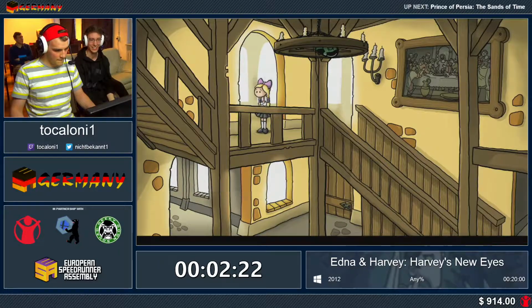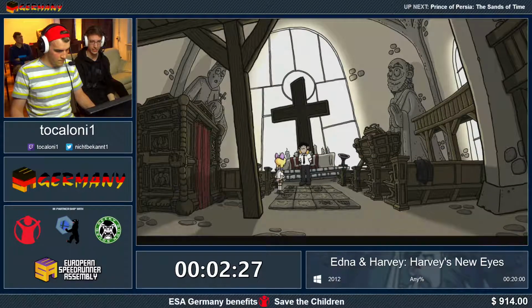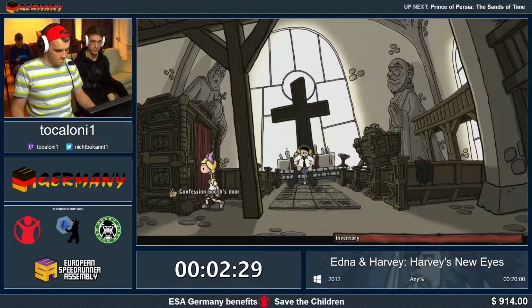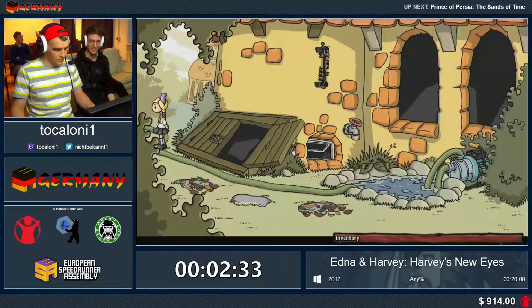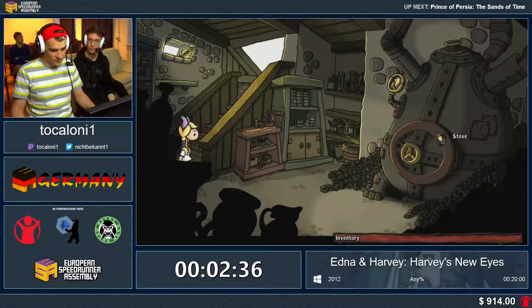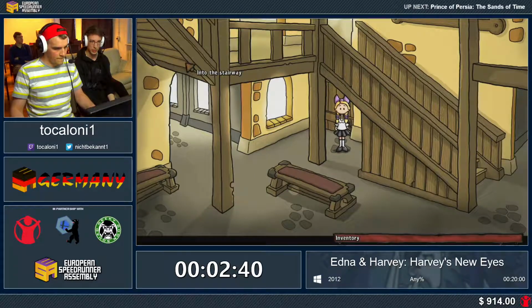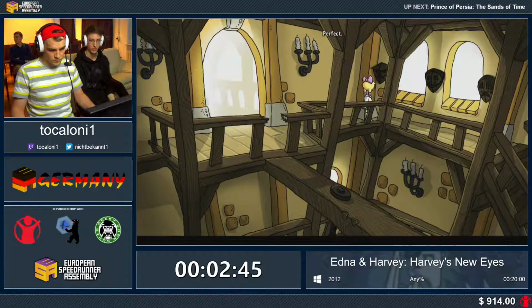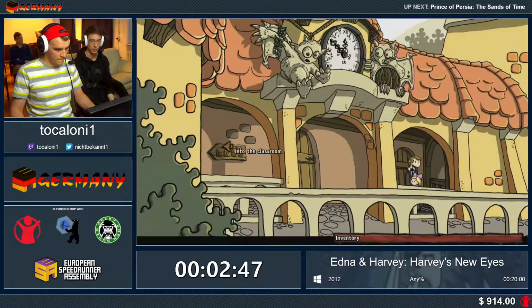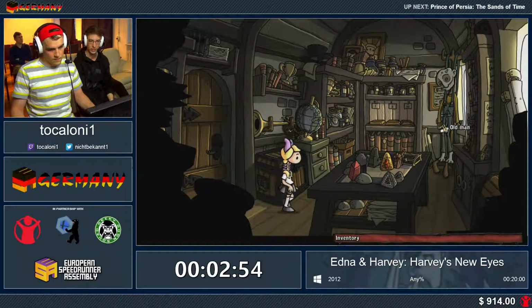About the puzzles, you could usually skip them with the escape key, but there's a second category, which is any percent no puzzle skips. So you just donate for that, basically. So Toka has to do all the puzzles that are in this game. Yeah, that's around 5 minutes longer. Exactly. So what I was on about is the mouse positioning. When there's a screen change, Toka can already position his mouse so that it's where it should be on the next screen to go on really fast there.